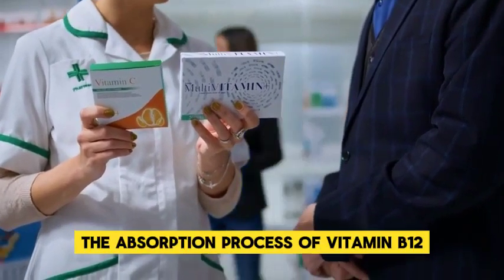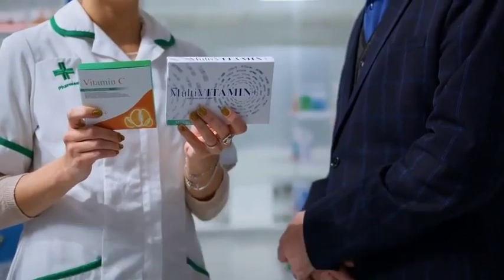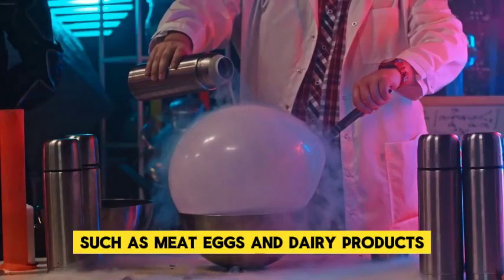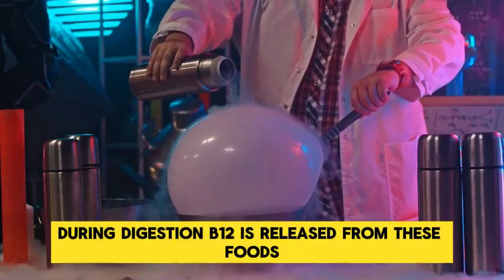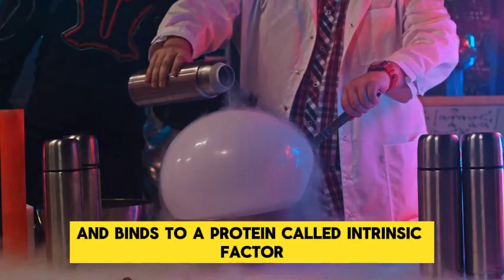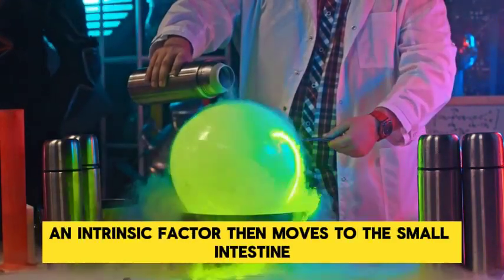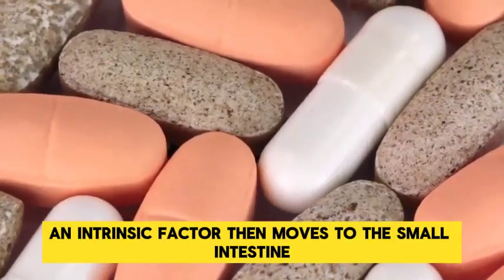The absorption process of vitamin B12 begins with the intake of foods that contain this vitamin, such as meat, eggs, and dairy products. During digestion, B12 is released from these foods and binds to a protein called intrinsic factor, produced by the stomach. This complex of B12 and intrinsic factor then moves to the small intestine, where the absorption of the vitamin finally occurs.